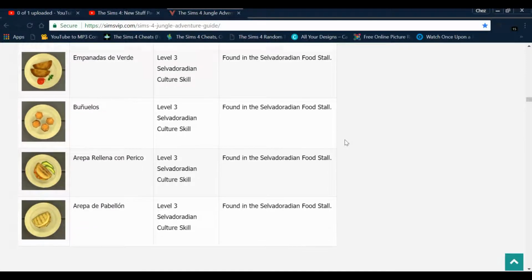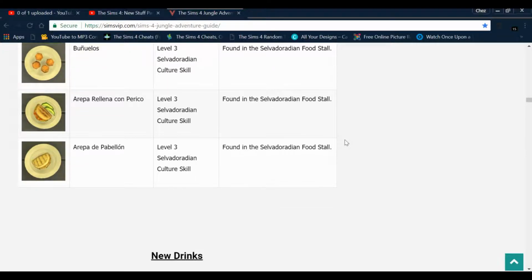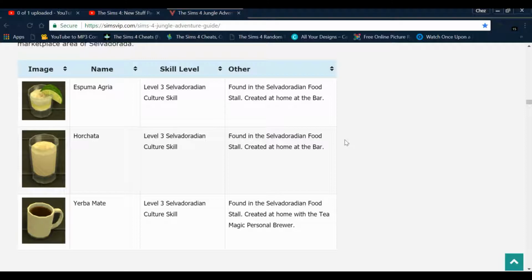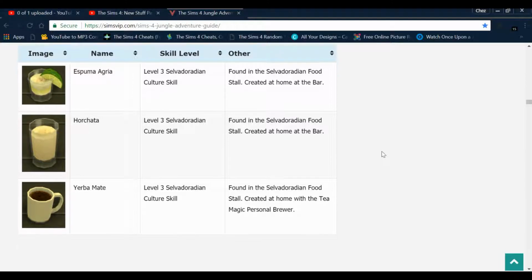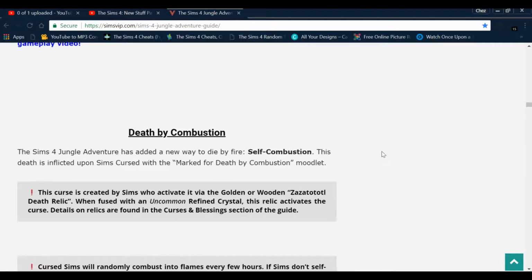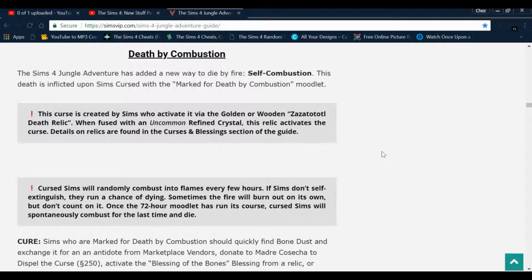But I'm going by them slowly so you can look at them and pause if you want to look at them better. And then, of course, we have the new drinks as well. We have 3 new drinks. There's a new woohoo spot, which is the bush. I've already told you guys that. But here we are, the new death.